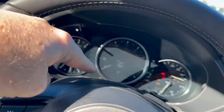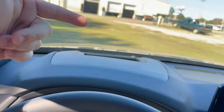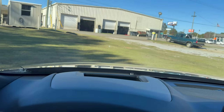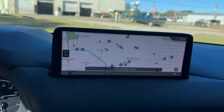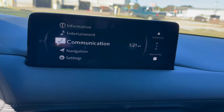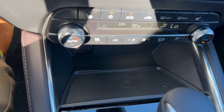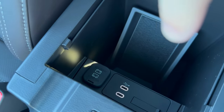You do have a full MID display, which is LCD. Here's the speedo right there. Also shows your map directions as you need. And this one also upgrades now to wireless CarPlay and Android Auto. You also have a wireless phone charger right there. And of course, USB-Cs right here.